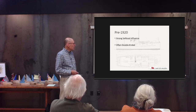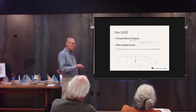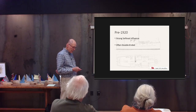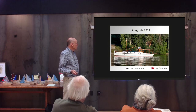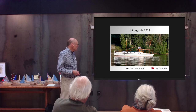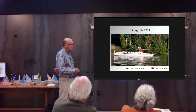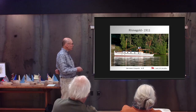There was still a very strong sailboat influence, both in terms of their hull shape and also their interior layout. And you'll see that most of these boats in that era were double-ended. A really good example would be the Rheingold, built in 1911 up in Vancouver. And you can see, if you were to remove this little superstructure back here, you'd have a perfectly good sailboat hull.